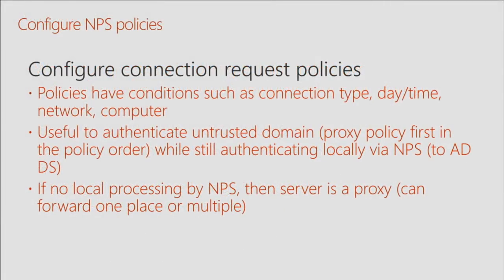CRPs, connection request policies. Who can connect? Not what can they connect to, who can connect? When, why, how, where, what. Look at what they're connecting to.